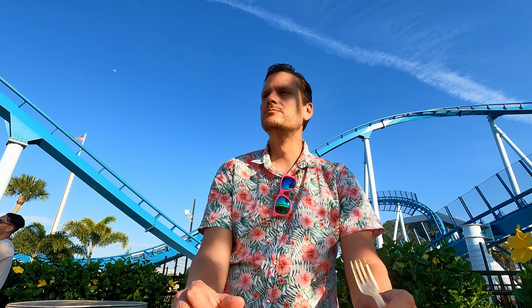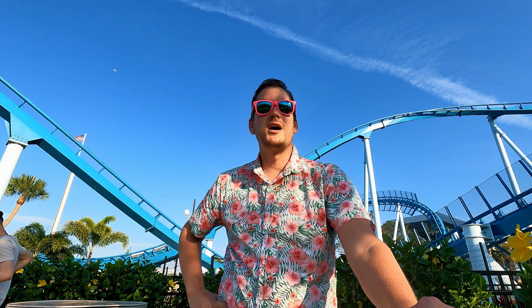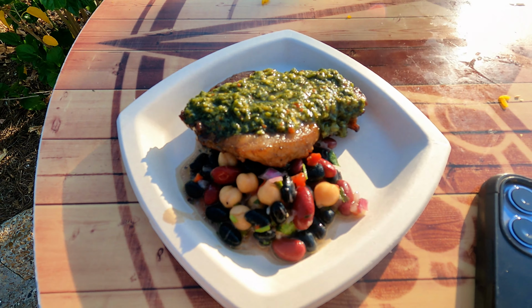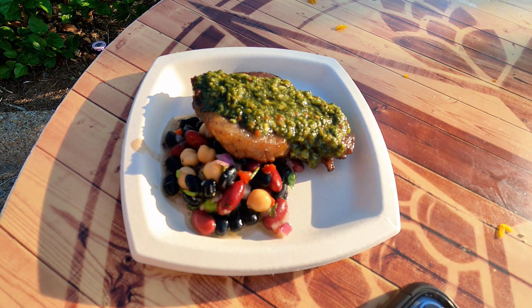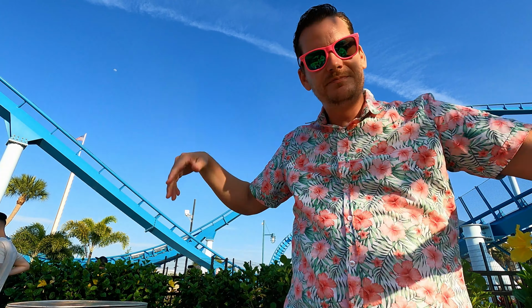What more do you want? Yeah. Let's try this bean salad out. Man, I love that chimichurri. That is so good. Beans go perfect with it. This is a banging dish. Definitely, if you want to get your value's worth, this and the grilled lamb are probably the best two things you can get here, hands down. And again, it's free. Can't beat it.